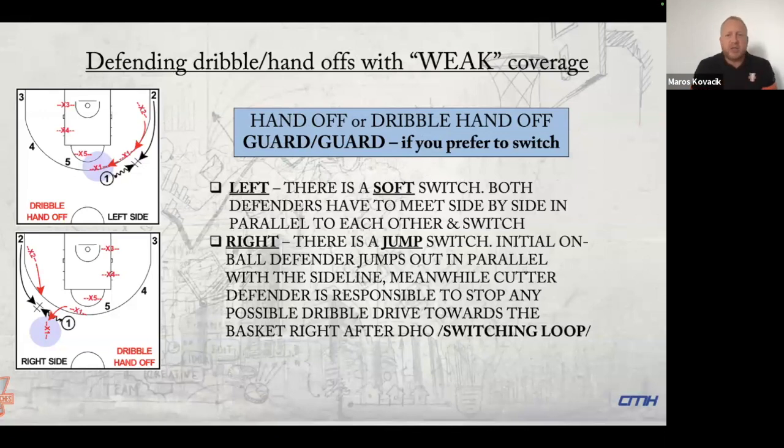Often we didn't switch handoffs between guards because we wanted to keep the matchups. But if we decided before the game to switch handoffs and dribble handoffs between the guards, from the left side, we prefer a soft switch because we let them attack to the left side. But from the right side, again, I will show the video again, a great clip is there. We call it a switching loop or jump switch, when we had to stop the player with the ball right after the handoff, because in any other case, they could attack us to the right side.